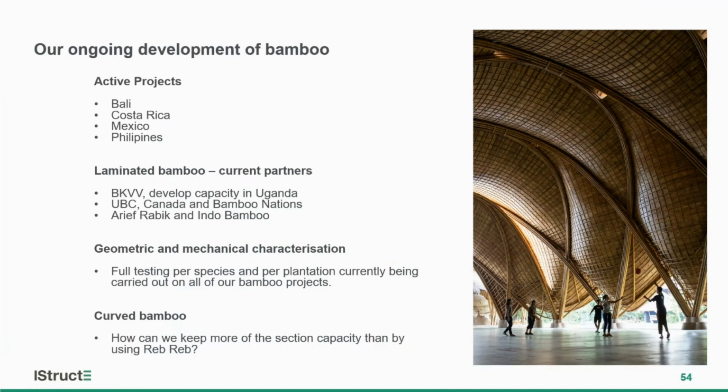And the other one that we're looking at, and we've done a lot of research into this over the last few months, is how we can curve bamboo without using that reb technique. So for the sharp-eyed amongst you, you'll see that the reb technique, the notching of one side of the bamboo, really does reduce the capacity quite significantly. And so what we wanted to do was see if there was a way that we could manage to get these amazing curves without using that technique.